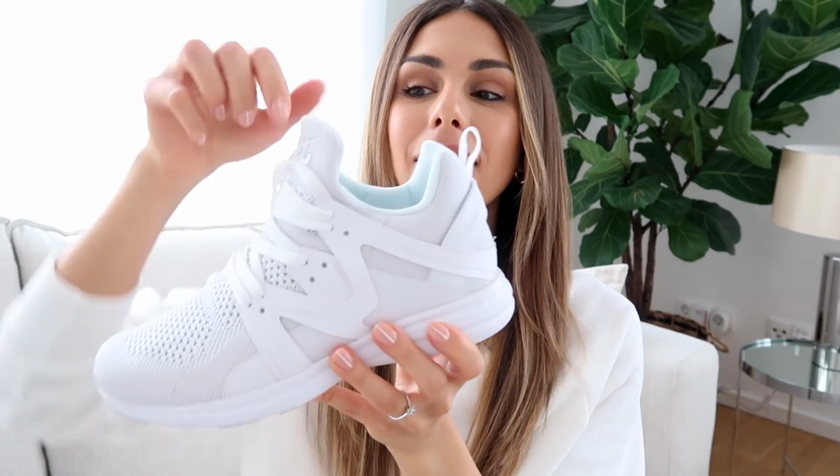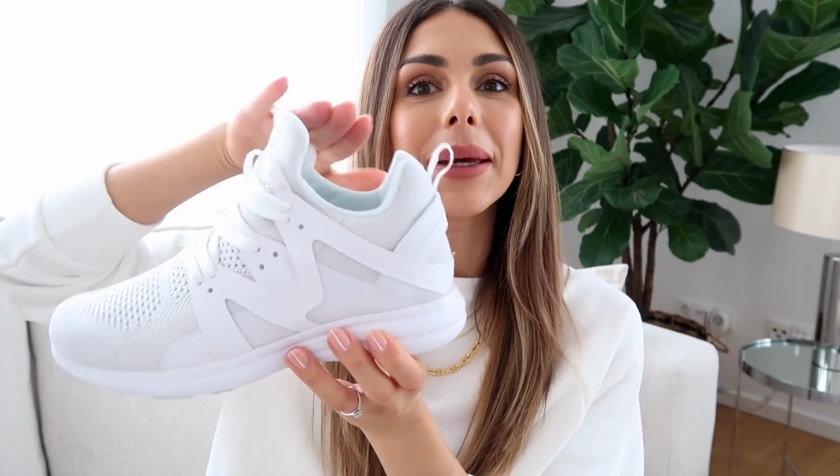But because I've had them for quite a long time, I decided to go back and see what else they had, and I found these ones. So these are very similar. Again, they are from APL, and they've got this kind of cool swirly design here on the side, and they are a little bit more of a medium high top. I wouldn't call them a full-on high top, but they're a little bit higher than these ones.